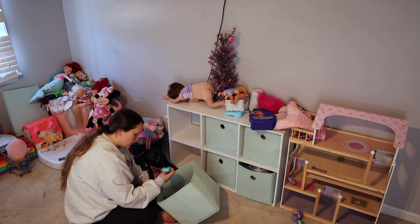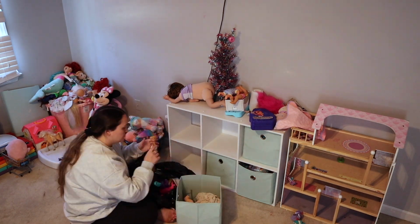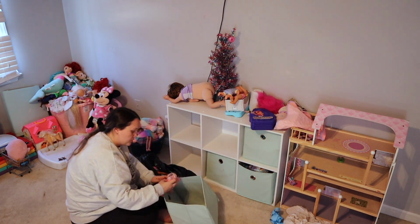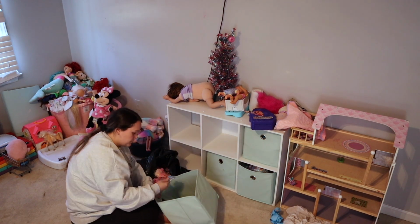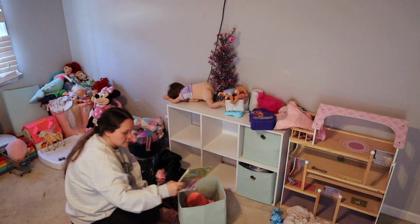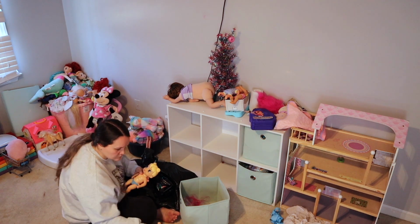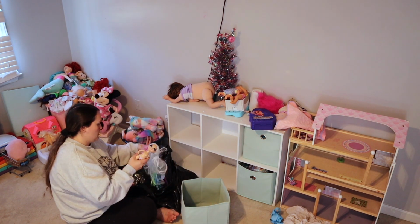So I'm going to go through all of these bins, throw anything that is broken or anything that's like a Happy Meal toy or anything that just doesn't look well, and I'm going to throw those away. And then all of the toys that are in good condition but the kids just don't play with, I'm going to bag those up and take them to my local consignment store. And then all of the other toys that I do know that they keep, I'm going to minimize them to at least 10 each and put them in each of these little cube organizers.